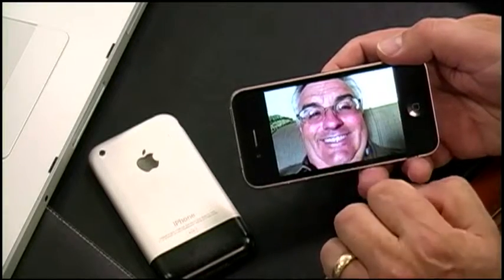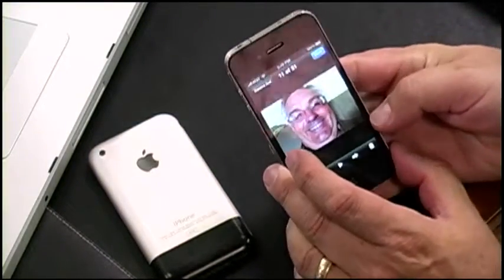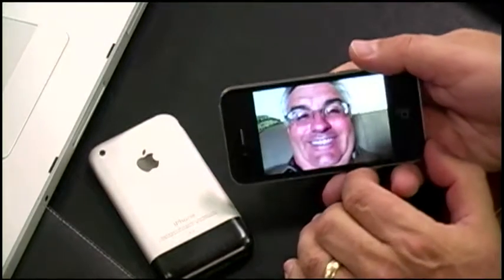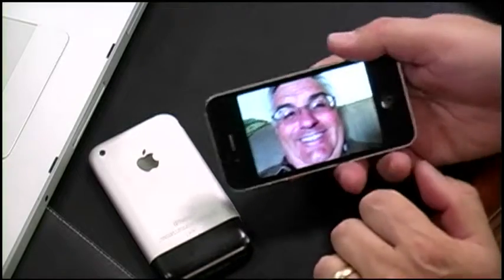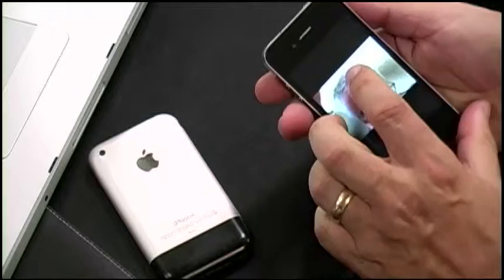Now, it has a front-facing camera too, and that's kind of one of the interesting things if you're using the camera. You ever think about getting your teeth whitened? You can. This is a picture I took with the front-facing camera. Well, this is kind of neat. So there's two cameras. There's a back camera and there's a front one.